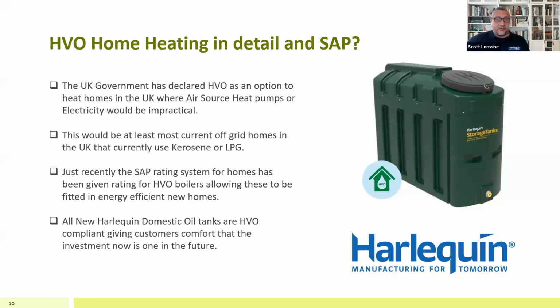So as a quick summary, HVO is a very, very viable alternative to kerosene. It's ticking the government's heat strategy boxes. It's SAP rated. It's the best option for off-grid homes and older homes in the UK. In a survey by the Future Ready Fuel team of 2,000 current oil heating users, 98% of those users said they would welcome the opportunity to go to HVO.